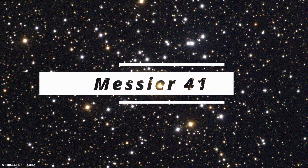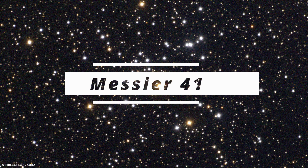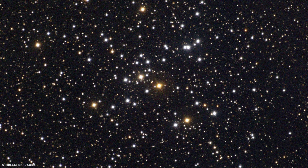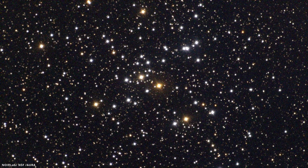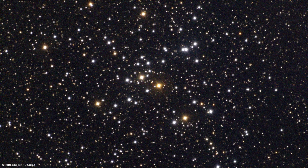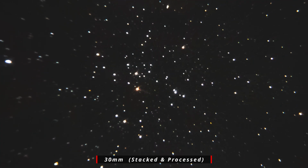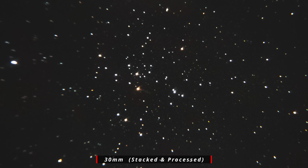Messier 41. M41 is an open cluster in the constellation Canis Major. It contains only about 100 stars, including several bright red giants. And this is a stacked and processed image. You will see exactly like this from an 8-inch Dobsonian telescope.